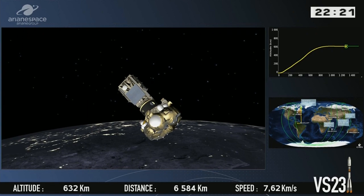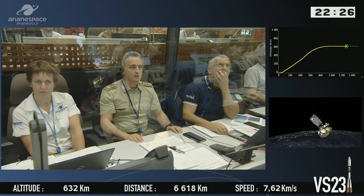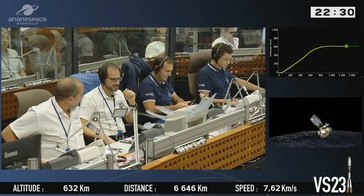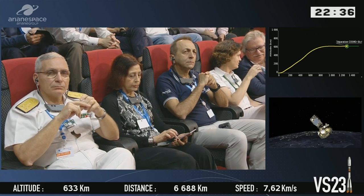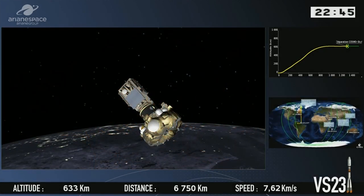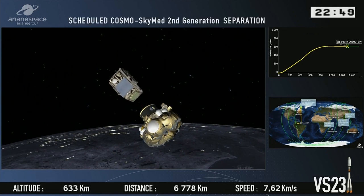Approaching separation of Cosmos SkyMed. Cosmos SkyMed, you can see on the left of the vehicle. The 9th satellite to be launched by Arianespace for Italy. 2 more Italian satellites to be launched are in the Arianespace backlog. There will be a CSG-2. There's also an auxiliary payload. CSG-1, built by Thales Alenia Space, the 161st satellite launched by Arianespace manufactured by the group.